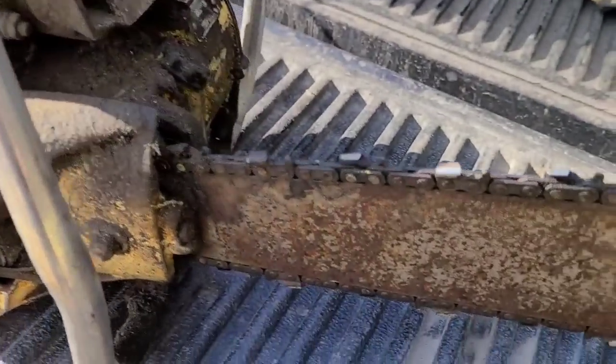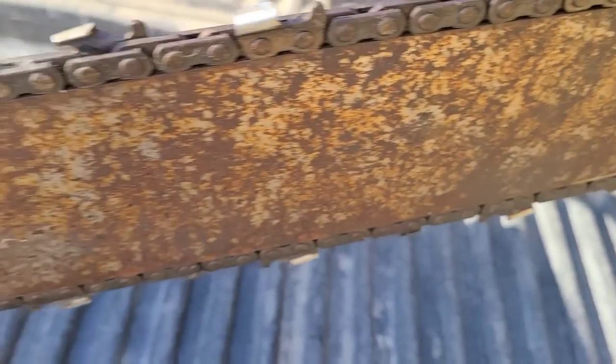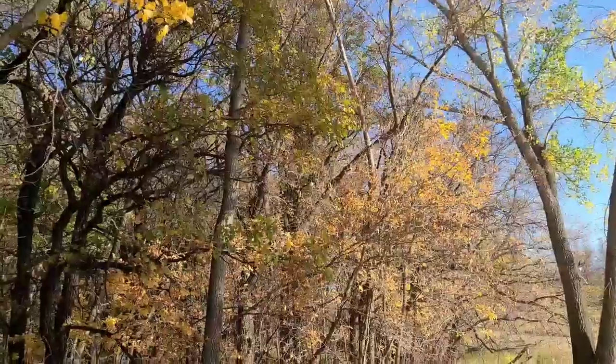Pioneer 600. 24-inch hard nose bar. Okay, I just wanted to show you guys. I'm so excited. And where better to show them than in an old forest.